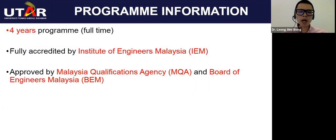Our Petrochemical Engineering program is a 4-year program which is fully accredited by the Institution of Engineers Malaysia, IEM. In addition, it is also pre-approved by the Malaysian Qualifications Agency, MQA, and the Board of Engineers Malaysia, BEM. In other words, it is fully recognized by the Malaysian government.